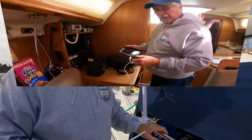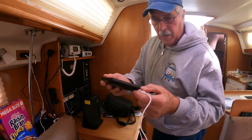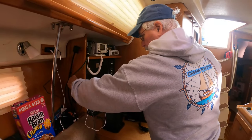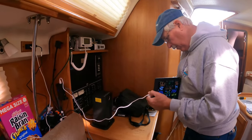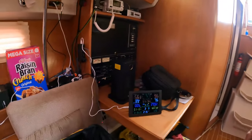Hope so. All right, so we're going to take and plug this in. I do have this adapter on there, and I'm going to plug it into the 5 volt. We have 5 volt right here on the USB, and we'll see what it does. It does have a little kickstand. Of course, we're going to mount it with Velcro or something for right now. So let's take a look at that and see what it does, Cat.